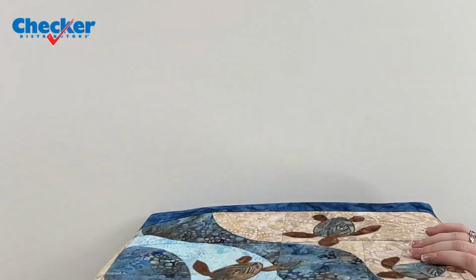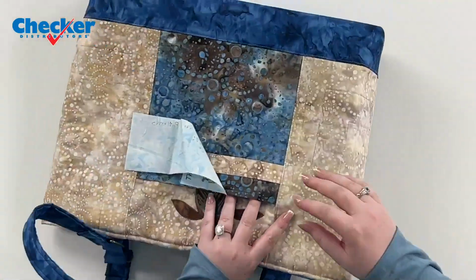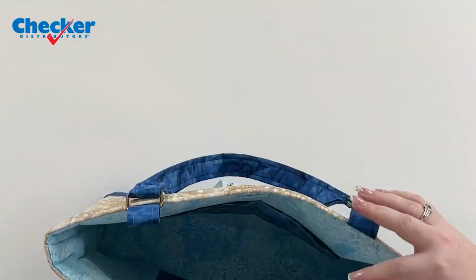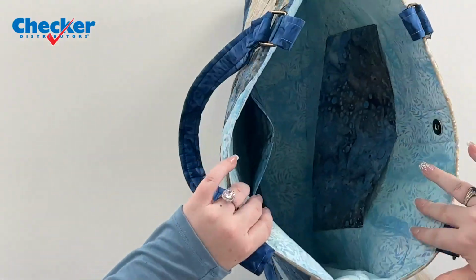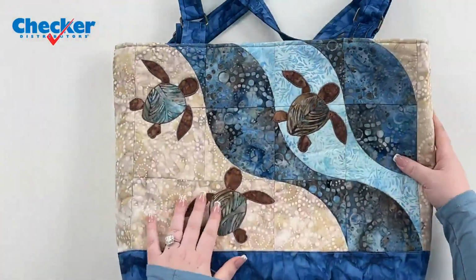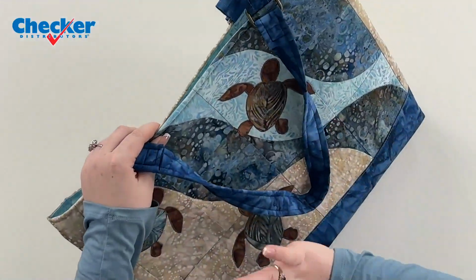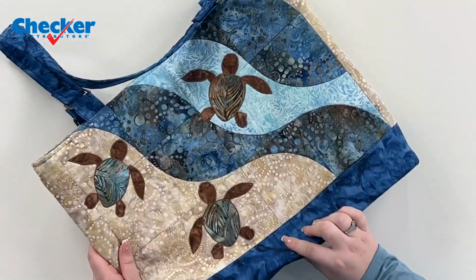Next up is the perfect roomy tote for heading out. This is from Sweet Tea Girl Patterns. You have a nice pocket here on the front, and you have your big inside pocket that has additional pockets: 1, 2, 3, a nice big one, and then of course your big center pocket. It's adorned with cute little sea turtles, and your nice shoulder strap. The construction is easy. It uses foolproof curves and fusible applique along with standard piecing techniques. It would be great for a shop class as well.